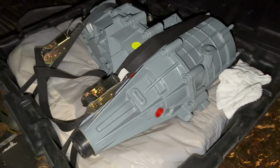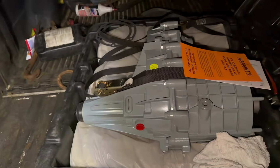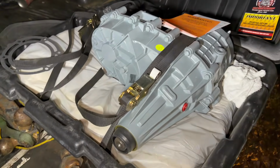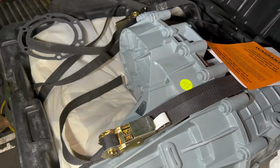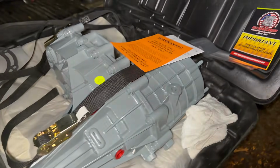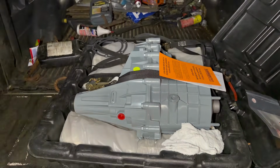Dang, boy, that looks like a Millennium Falcon, dude. Got this from Gear Shop, and it's a little on the pricey side, but it's supposed to have all the bells and whistles that I need. Looks like a supercharger. EM 246 transfer case, and the other one is in dire need of repair. So I'm gonna go ahead and close this back up and then get back to pulling it.